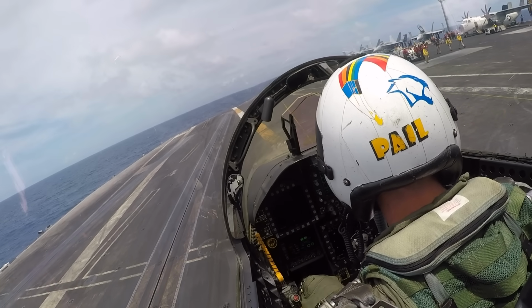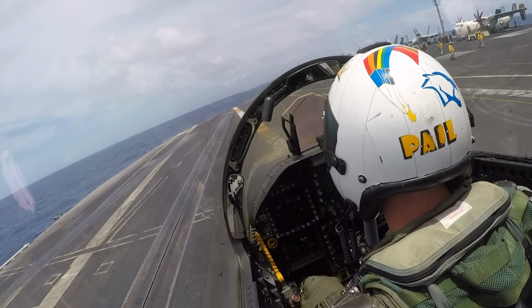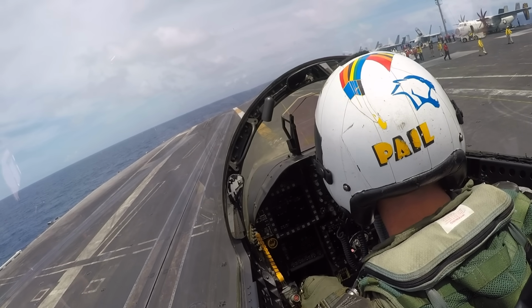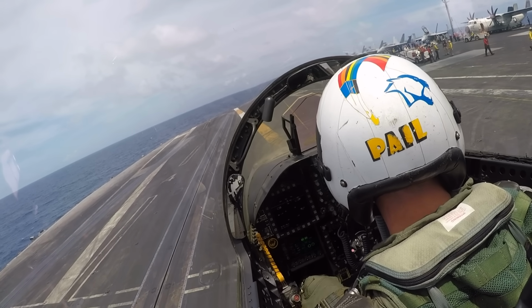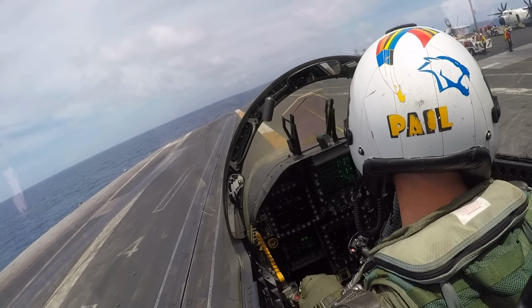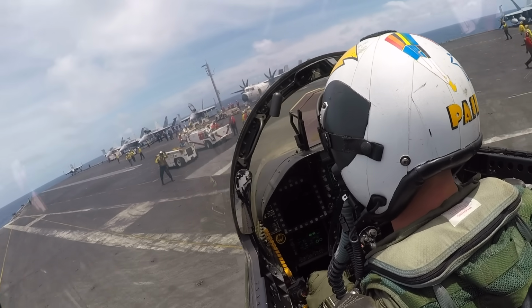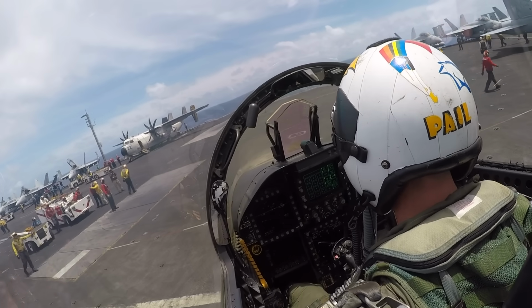Wing fold switch goes to fold. Hook goes up. Looking at my director. He's saying come forward. Little bit of power. Coming forward. Coming forward. Coming forward. Coming forward. Right turn now out of the LA, or the landing area. Coming right. Passes us off to the next director.